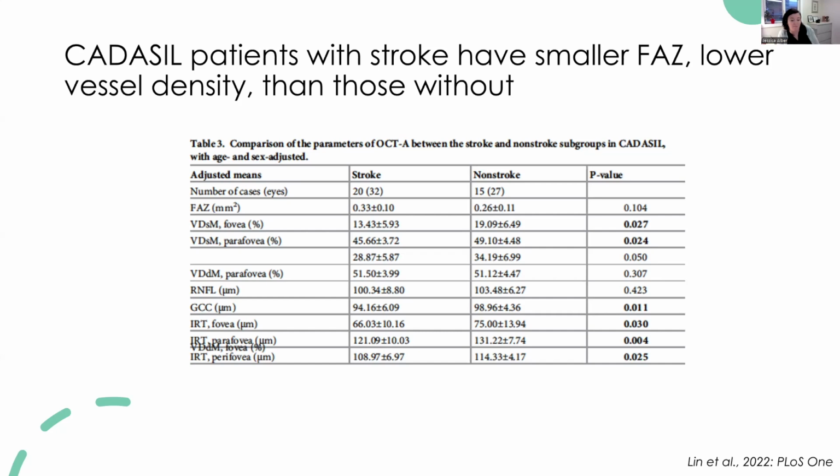Basically, the group that had had strokes had less dense or complicated vessel structure in the retina, so less vessels overall, and less vessels nourishing the rest of the retina. And then they had thinner layers on the inner retina, which is focused on, again, cells that are responsible for transforming the images we see in everyday life to signals that go to our brain.